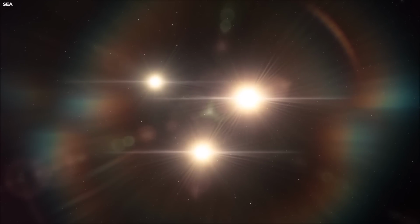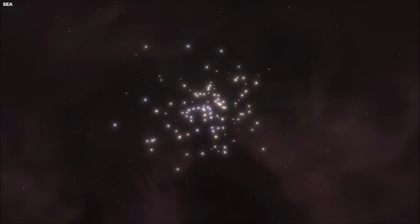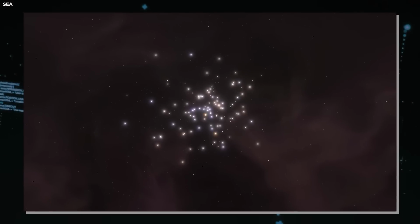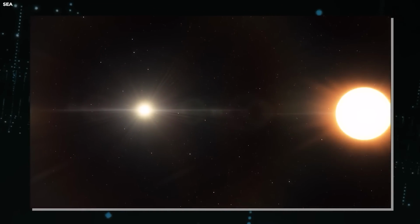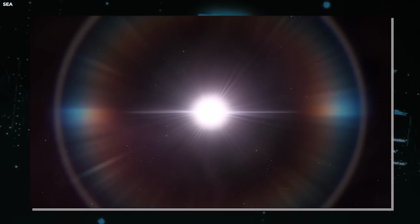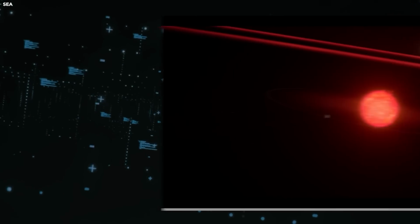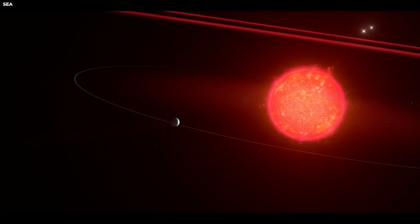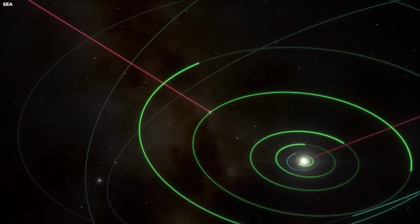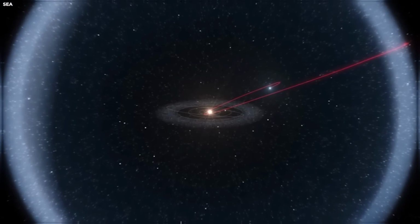It is believed to extend from about 2,000 astronomical units from the Sun to as far as 100,000 astronomical units. This makes it the most remote region of our solar system. This immense distance means it's almost a quarter of the way to the nearest star, Proxima Centauri. Unlike the relatively flat plane of the Kuiper Belt, the Oort cloud is thought to be a thick spherical shell, almost like a bubble encompassing the solar system.